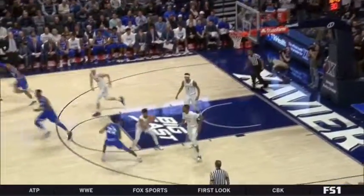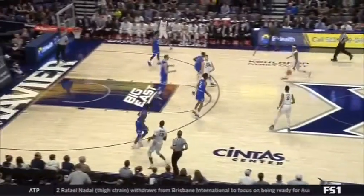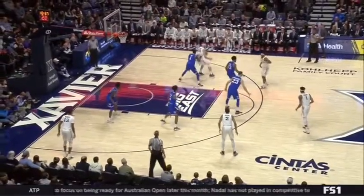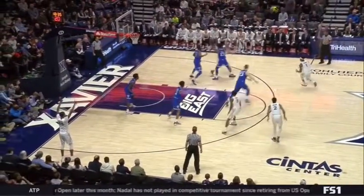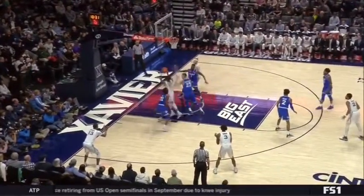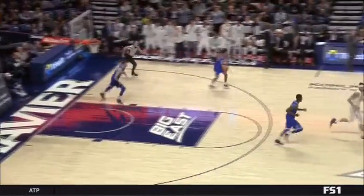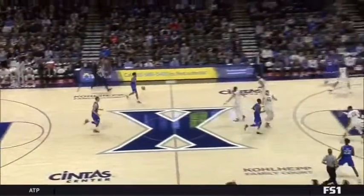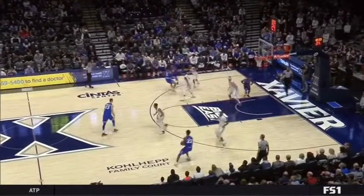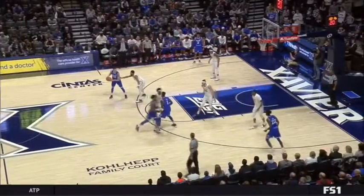Powell for three off the back of the rim. Still a 4-point lead, 44-40, Xavier on top of Seton Hall. Scruggs, little hesitation. Hankins had 18 in the first half. Scruggs into the paint. Comes to a stop. Great footwork. The patience of Paul Scruggs makes it 46-40. He's got 12. Miles Cale has been quiet so far in this game.